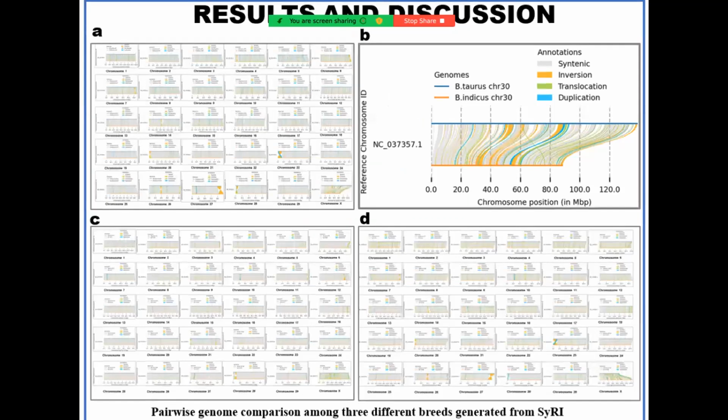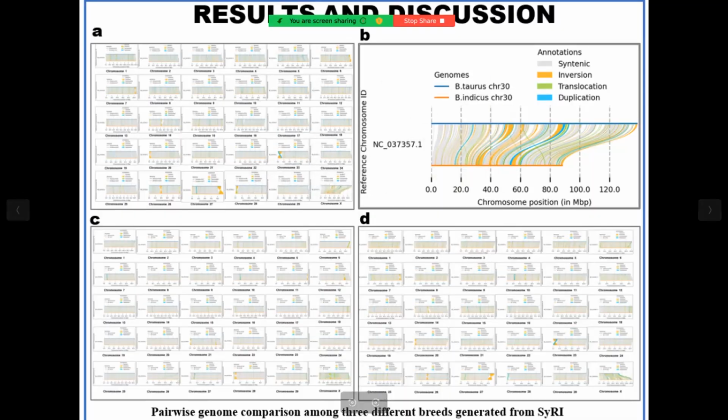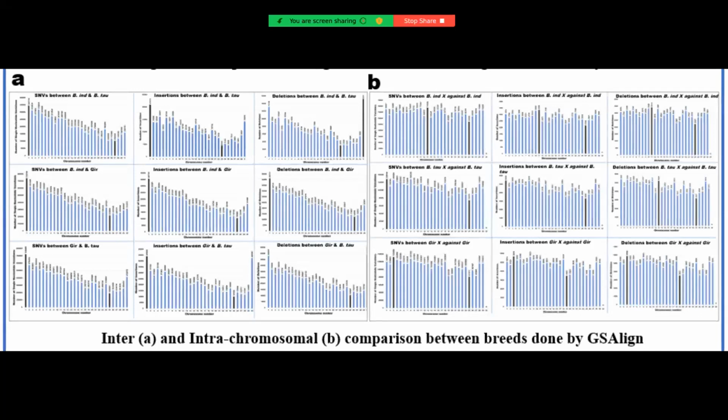Then, coming to the results and discussion, this figure indicates the pairwise genome comparison among all three breeds, generated by the tool SyRI. Image A indicates the comparison between Nellore versus taurus, and image B shows the detailed chromosomal comparison of chromosome 30 between the Nellore and taurus. Image C indicates the comparison between Gir versus taurus, and image D indicates the comparison between Nellore versus Gir. This image indicates the inter and intrachromosomal comparison between breeds done by GSAlign. Image A indicates the interchromosomal analysis, and image B indicates the intrachromosomal analysis.